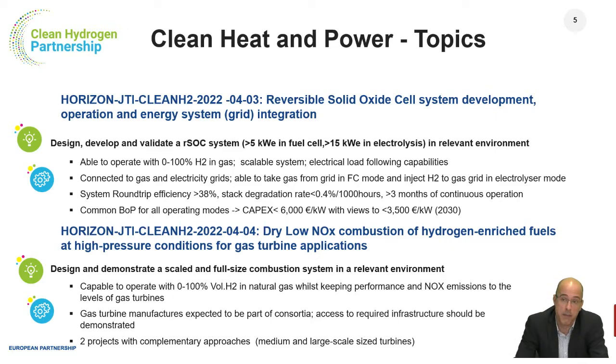One of the important elements, of course, is to keep the CapEx to competitive levels, so it's important that the systems developed use common balance of plant for all operating modes. The objective is 6,000 euros per kilowatt or less in the short term, with views to having systems of less than 3,500 euros per kilowatt in 2030.